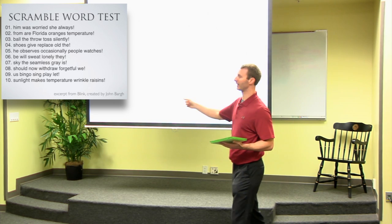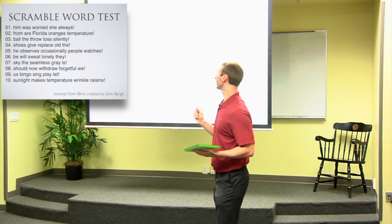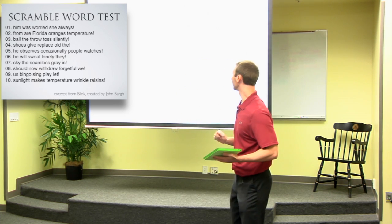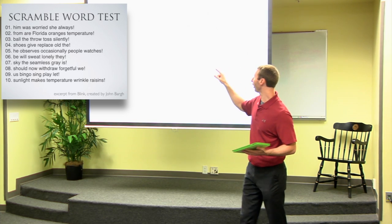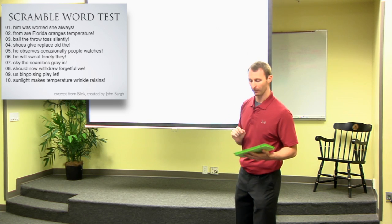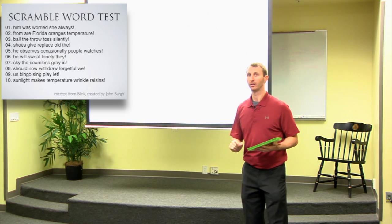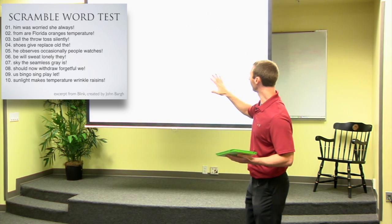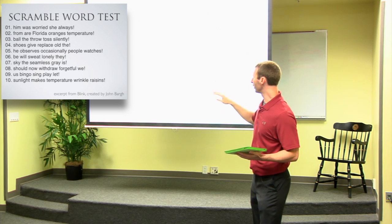So when you first walked down this hall, when you got to the 3rd floor, it was about 100 yards long. Imagine when you got here, I had this on your seat. It was a scramble word test. All you had to do for each sentence was take 4 words out of the 5 and make a sentence out of it. Does that make sense? So the first one, you might say, she was always worried. And you do each one, and there's 5 words, and you take 4 of them and make a sentence. This is a short example from Blink, and you continue to do that.